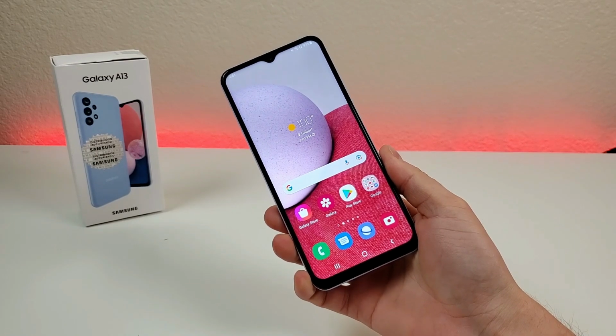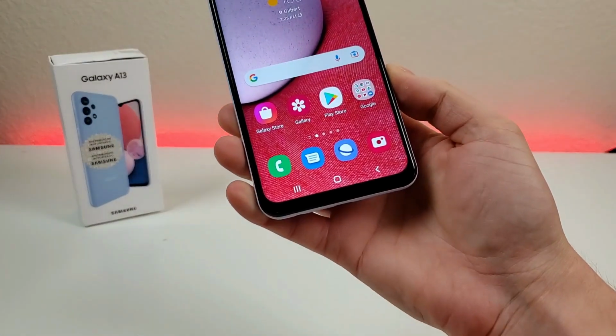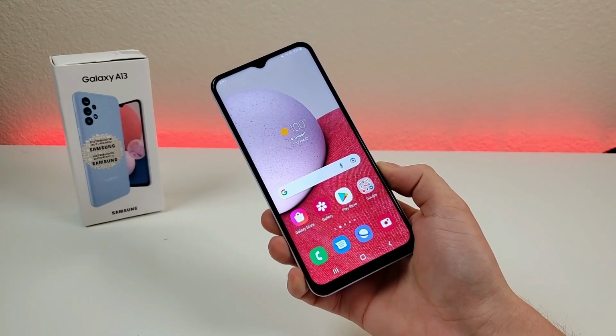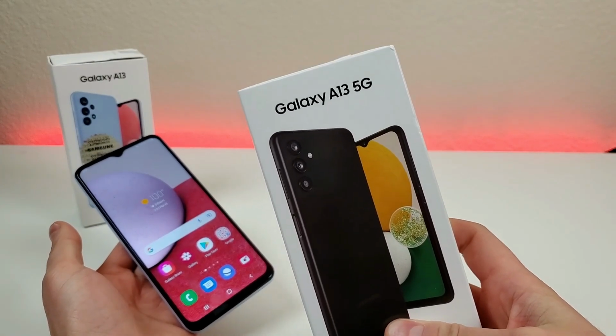What's going on, everyone? This is Kevin here, coming at you with my hands-on and first impressions video of the Samsung Galaxy A13. Now, this device is 4G LTE only, and there is a separate phone called the A13 5G that does support 5G networks.